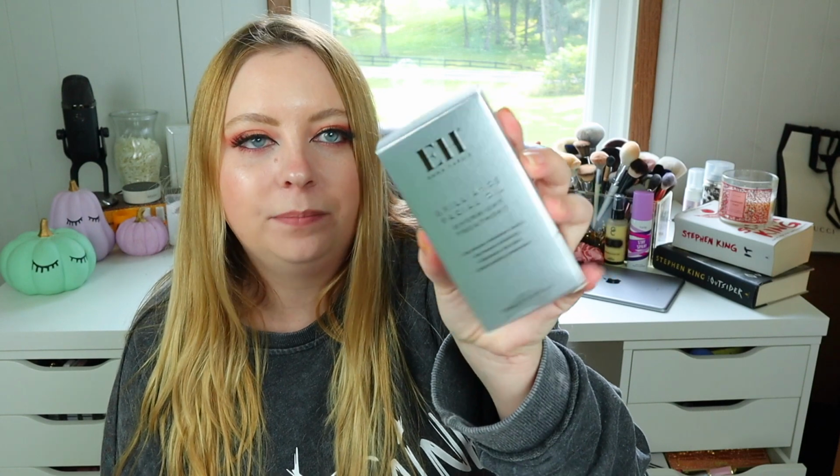Next up is something from Emma Hardy. This is the Brilliance Face Oil, and it says it increases moisture levels, increases elasticity, balances the skin, and gives antioxidant protection. This has a retail value of $55, which is excellent.